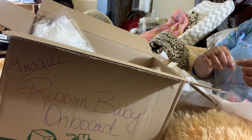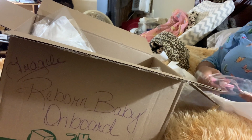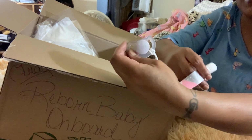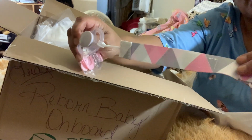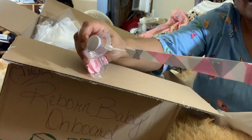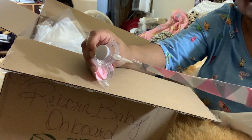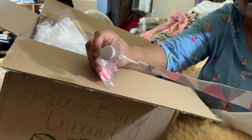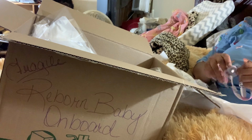Oh my goodness. Oh my goodness. Oh. She's got one lavender passy with the passy clip with pastels. You guys know I love pastel. They're triangles. This is so pretty. It says, I don't know what it says. Semi-pomme? Never heard of that, but I think that's close. There it is right there.